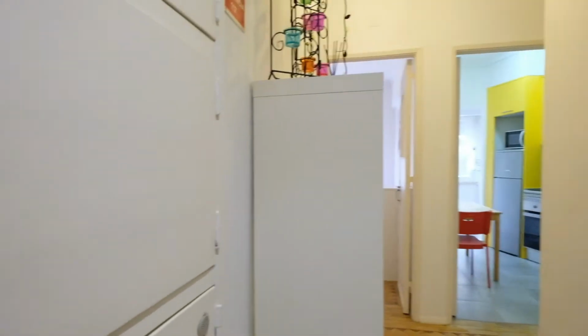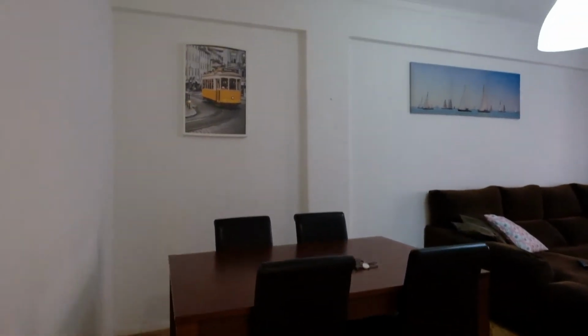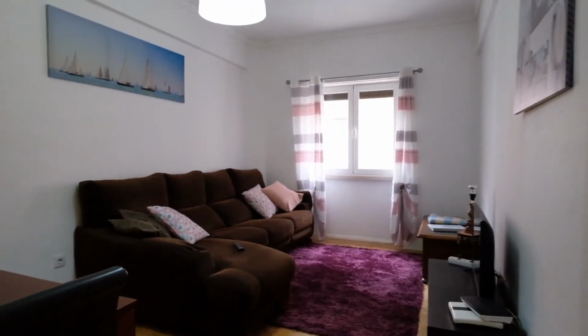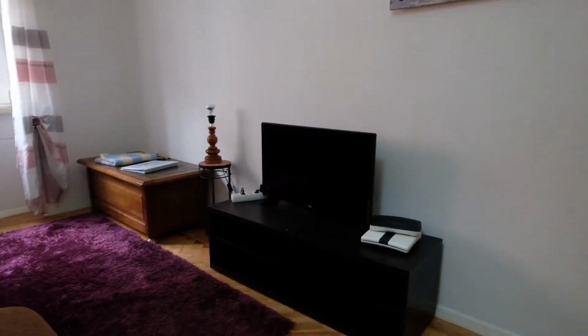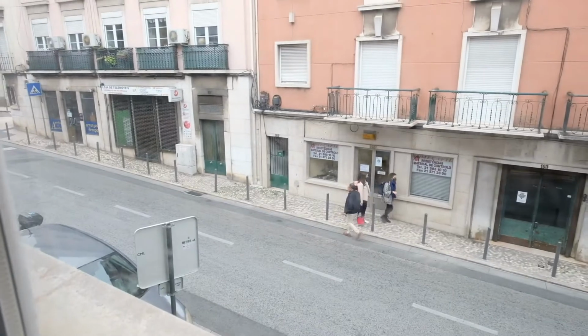This is a two bedroom apartment. Right here is the living room. Look at this, we have this table. We have this big sofa just in front of the TV. And right here is the window. You can see the street, Lisbon Street.